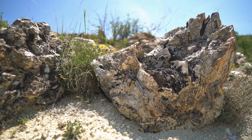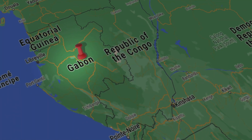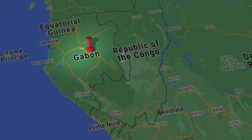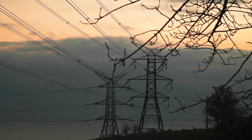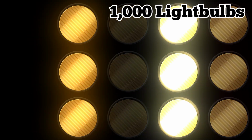In fact, natural nuclear reactors have been on this planet for billions of years, long before man-made nuclear reactors were ever created. The country of Gabon in Central Africa in particular was once home to a whopping 16 natural nuclear reactors. These nuclear reactors in Gabon were able to generate around 100 kilowatts of energy. That's enough energy to light approximately 1,000 light bulbs at the same time.